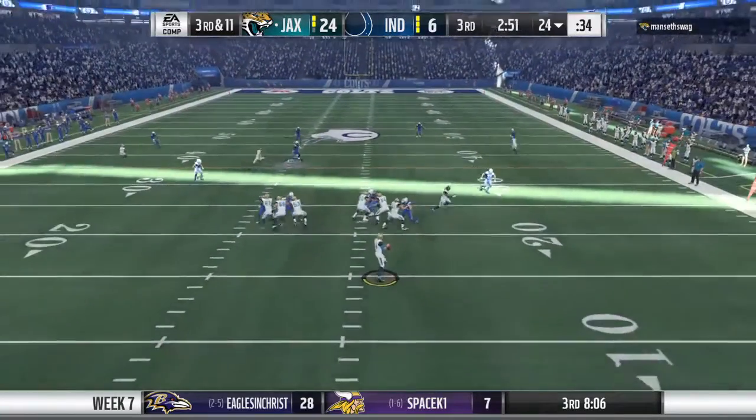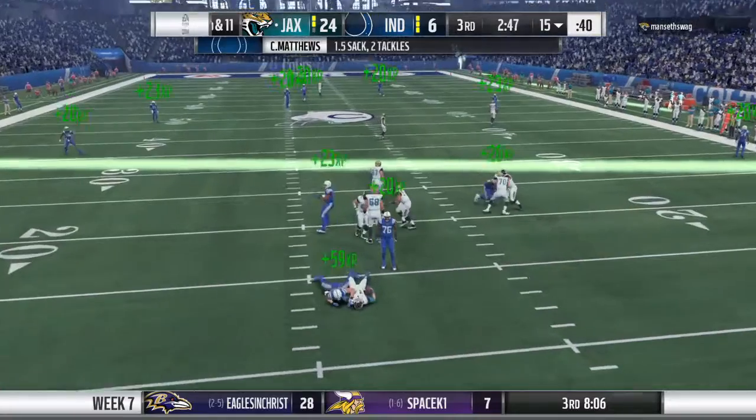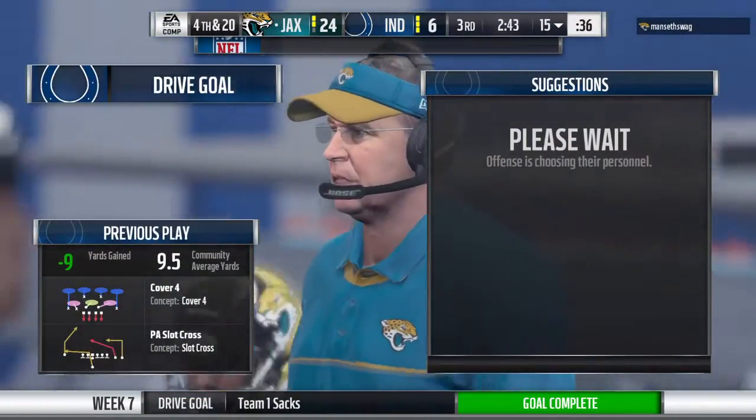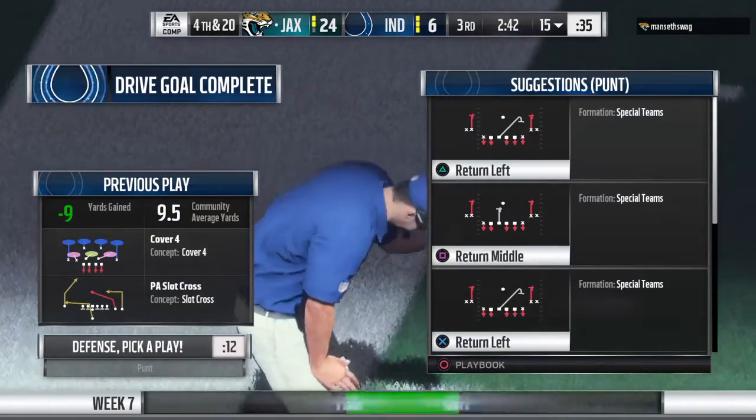Play fake. Here's Dalton. And he'll be brought down by the Colts. Clay Matthews in there to get him for a loss of 9, and that'll lead to 4th down.